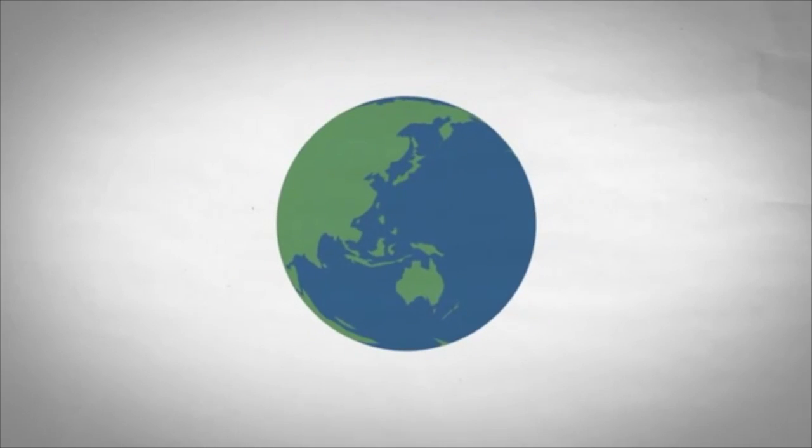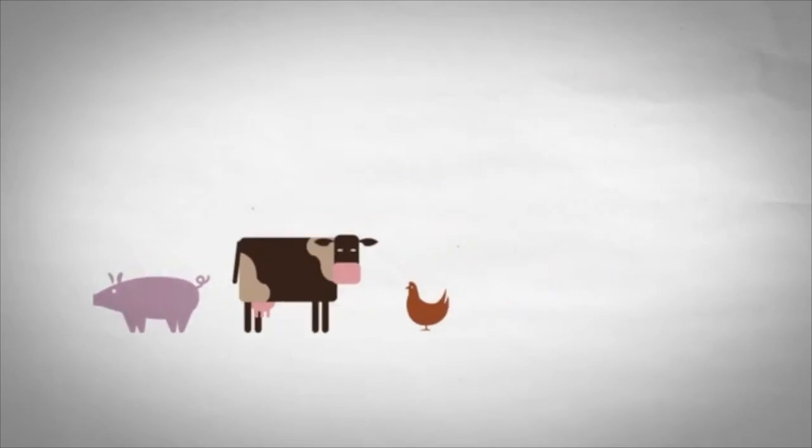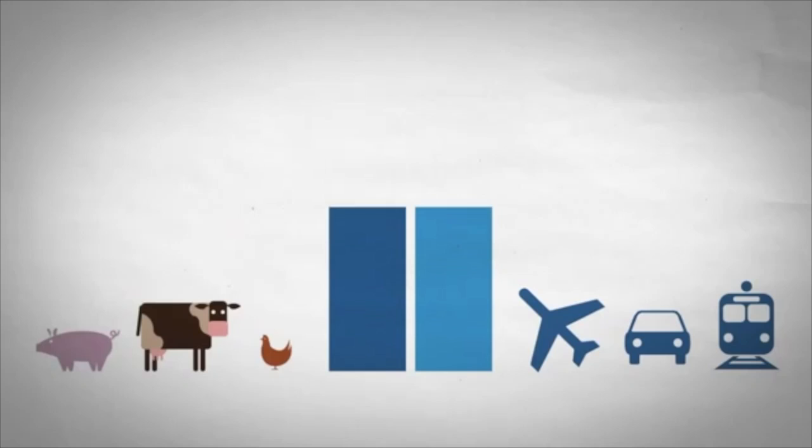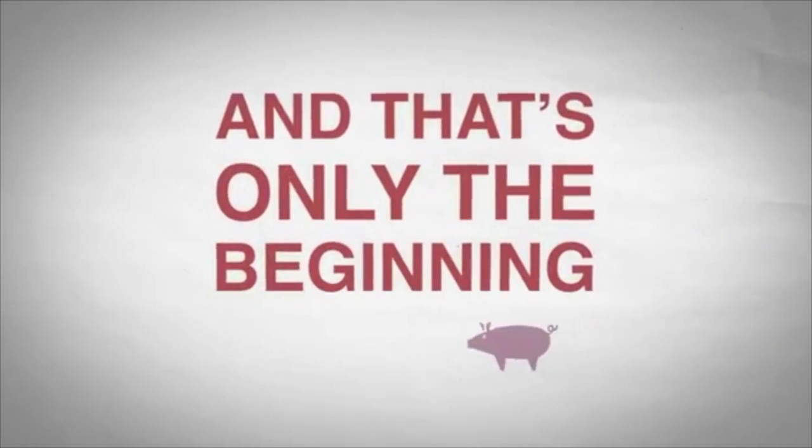What contributes more to climate change than all of the world's planes, trains and automobiles combined? Farm animals. According to the UN, raising animals for food is one of the largest contributors to greenhouse gas emissions. And that's only the beginning.